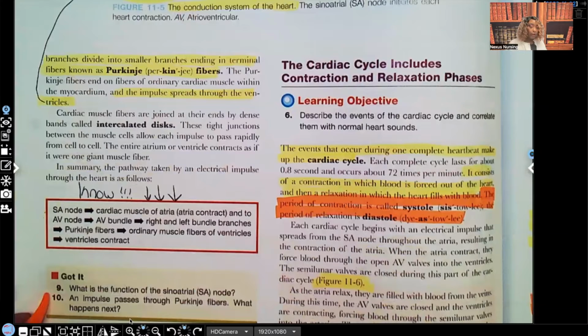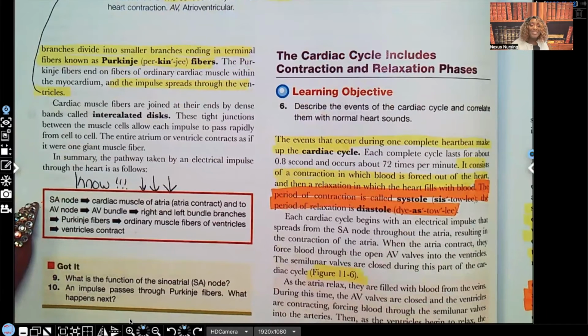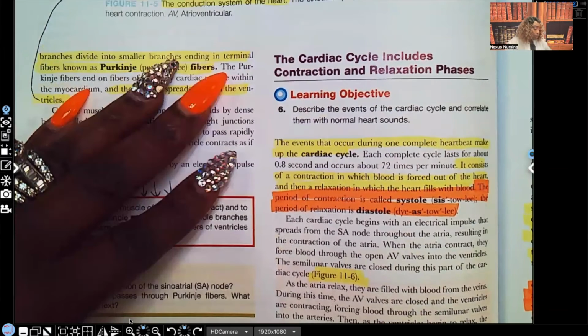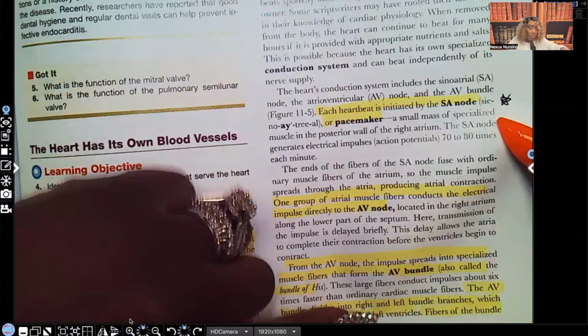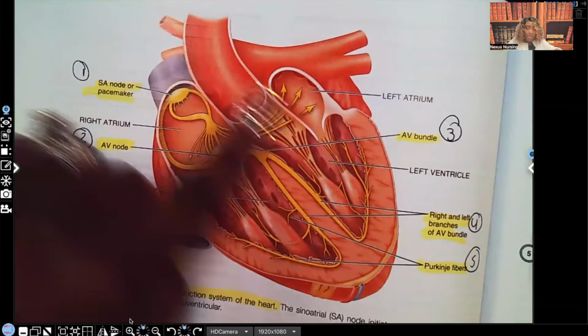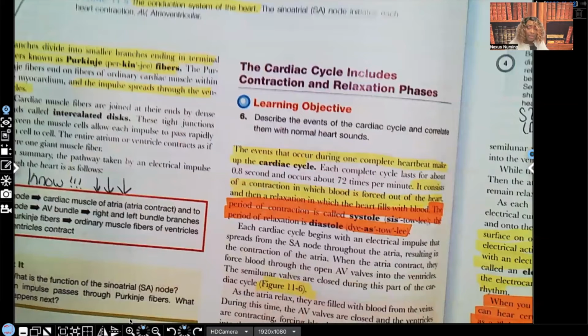What does it say down here? And remember, guys, whenever you're studying and you see they're giving you the same information over and over again, you better bet your bottom dollar that's going to be a test question. They talked about this whole conduction system that I went over with you, right? Then they gave us a photo of the same conduction system, right? Great. And then they're giving us the same thing again.